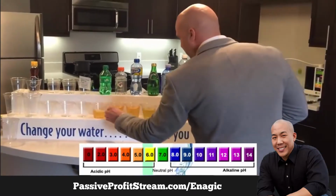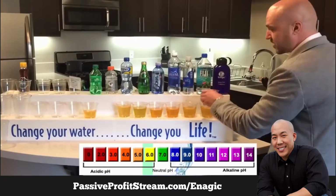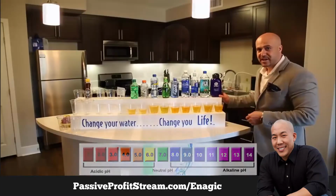Here we have Gatorade, thinking that it's good for you because it says electrolytes, but all the electrolytes you need, which is minerals, is actually in Kangen water. So there it is. Now you're seeing the superior water to drink to hydrate the body for antioxidants, and of course.